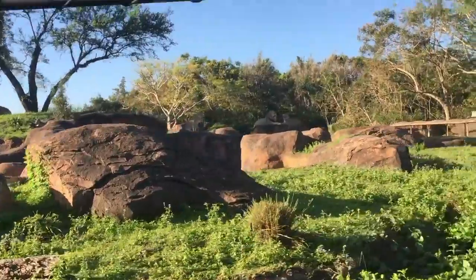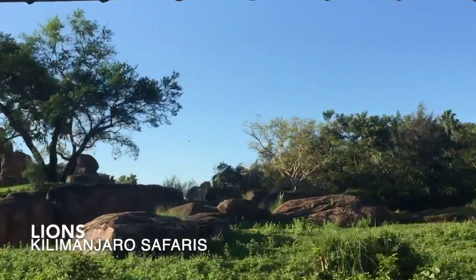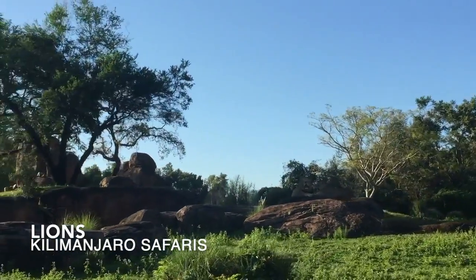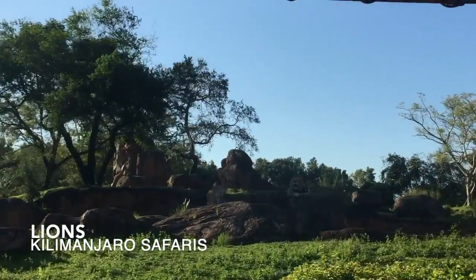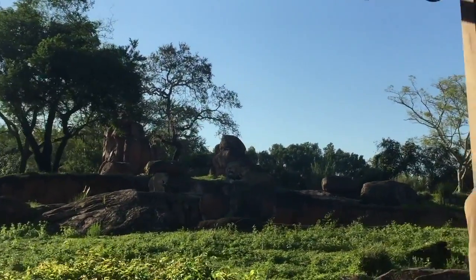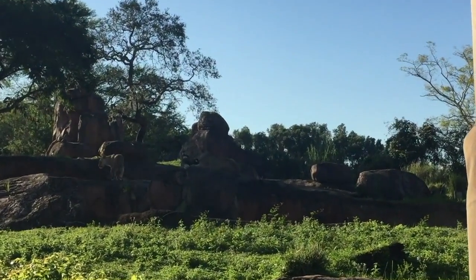Now, lions are my favorite animal. Look at them. Aren't they beautiful? Let's let the driver choose which spot to stop. Because last time I checked, I know where to stop better than you do. Because now look, we got all of them right there. With no rocks in the way.